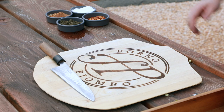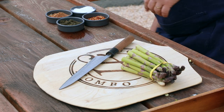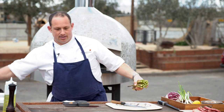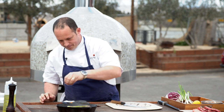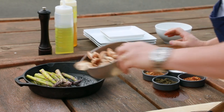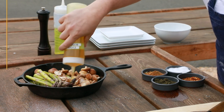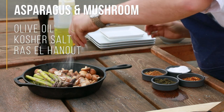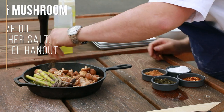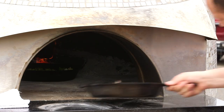So, up next we have the asparagus. And again, very simple. Keep it simple, stupid. Basically, that's what we want to do. Not complicate things. Make life easy on us. Cast iron, salt, olive oil. Screw it. Let's put the mushrooms in there as well. Ooh, it's tasty. Gonna go with our spice mix here. So we made this spice mix at the store. This goes in the oven. Right into here.